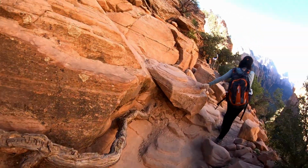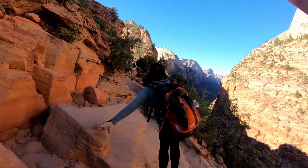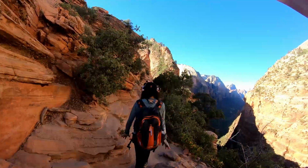One recommendation that we did see when we were doing our research is that people brought gloves for that chain portion. Now, I had already started climbing. Didn't put my gloves on and I did not want to fumble with anything. So it stayed in my backpack during the ascent, but I did put them on once we got to the top to navigate the way down.